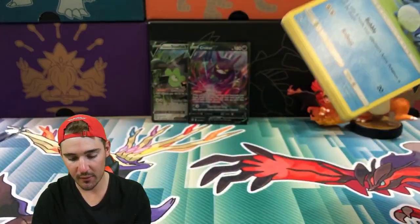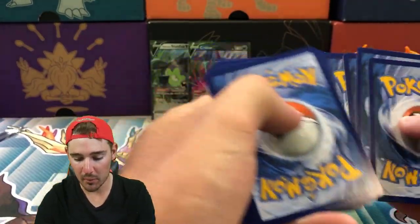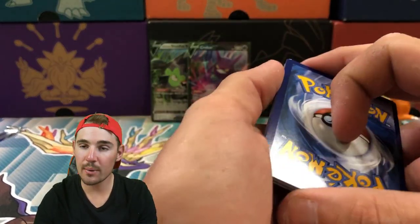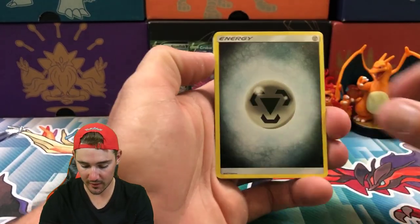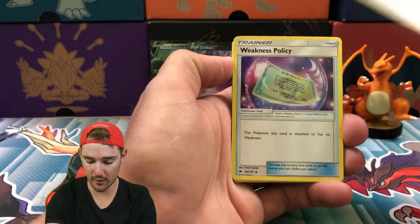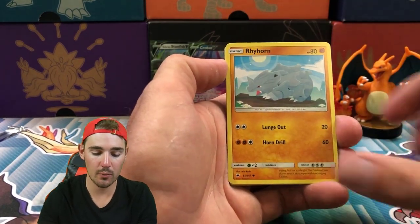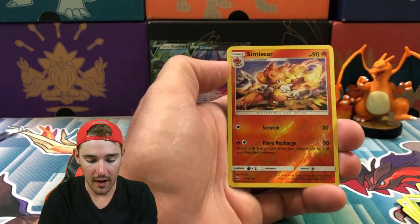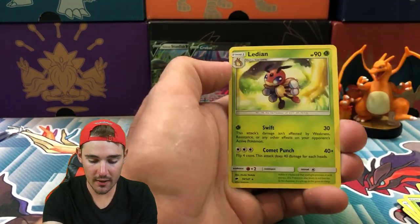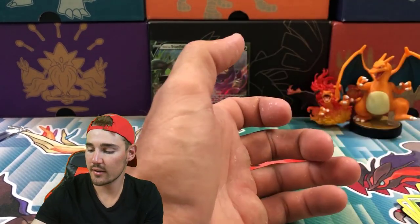But let's see if we can finish on an absolute god pull and pull that shiny. I keep saying shiny. Pull that hyper rare Zard. That would be absolutely insane. So we have a Porygon 2, a Weakness Policy, Simisage, a Meryl, Rhyhorn, a Sandygast, Hoot Hoot, a Tangela, a Simisear, and a Ledian regular rare to finish off that pack.